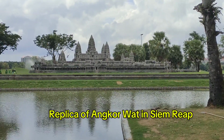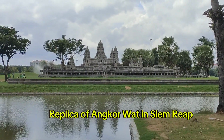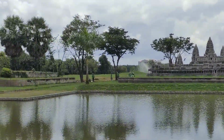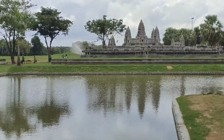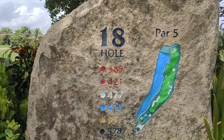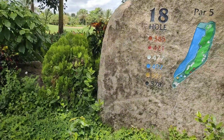Guarding the green of the 17th green is this Angkor Wat here. Beautiful. And this water feature in front. Hole number 18, par 5. Nice landscaping here.